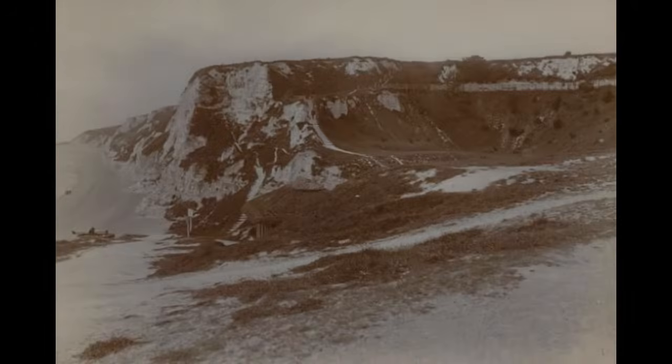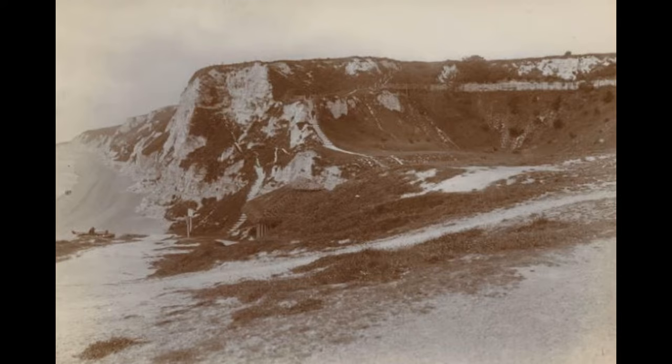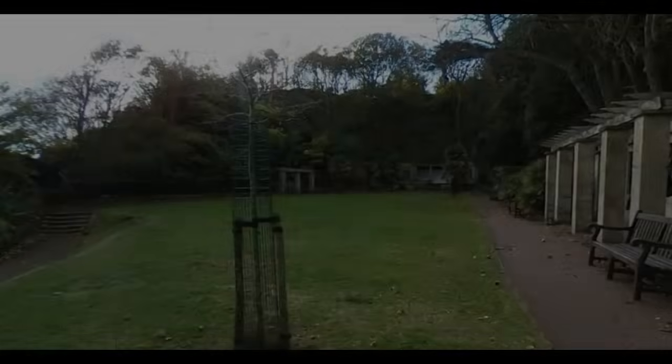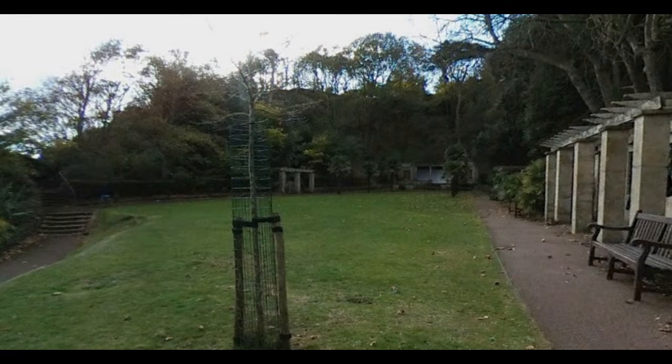And arriving at the west end of the prom, this is the site of the Holywell Quarry, with quarrying shutting down in 1904, and the ornate Italian gardens seen today, constructed in 1904 to 1905.